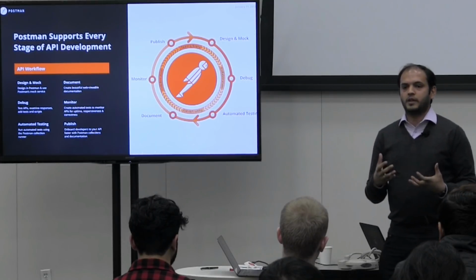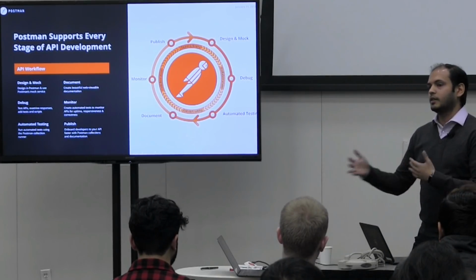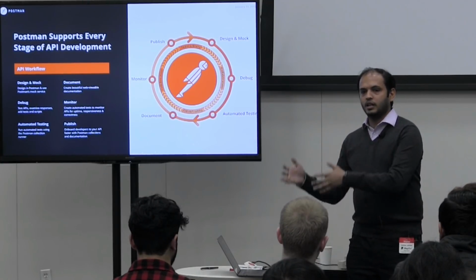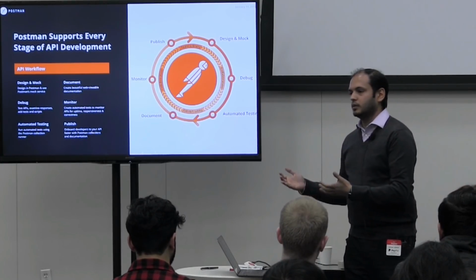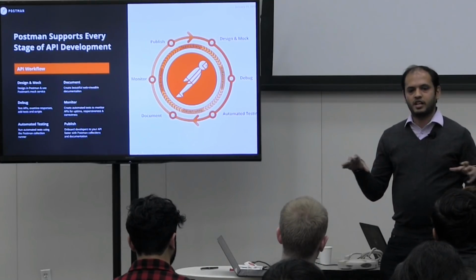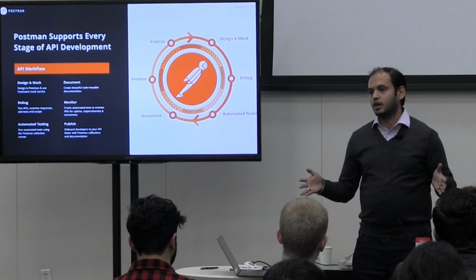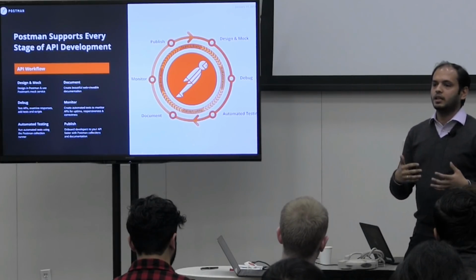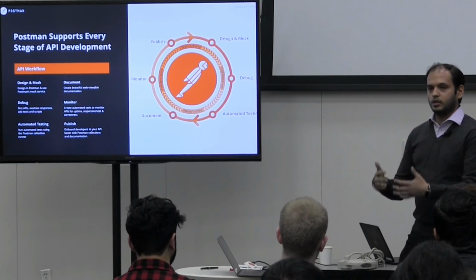And these tools paradoxically don't really talk well with each other. Like you would do testing in one tool, monitoring in another tool, and designing in one tool. But none of these tools share a common language to talk about APIs. And what that meant was that every department would recreate this work over and over again.